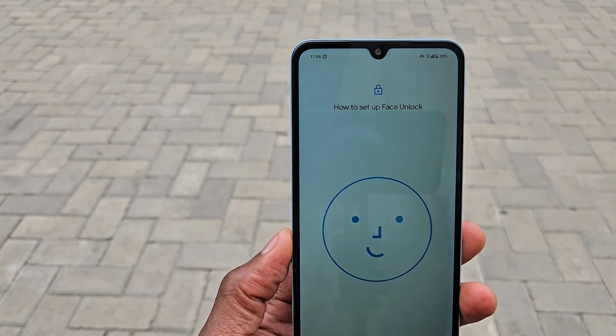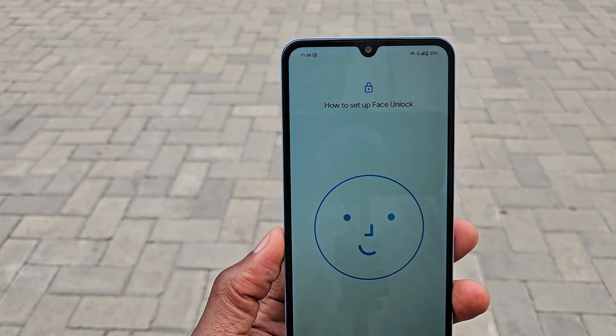It also has face unlock as a feature, but I would not recommend you using this because the face unlock on this phone can surprisingly give access to someone who looks similar to you. That could mean unauthorized access to your privacy and unauthorized purchases.